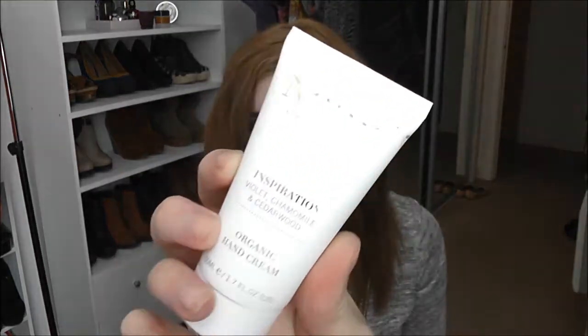But then I got this one by Neon in their magazine. I can't remember what magazine it was. But it is the Inspiration Violet, Chamomile and Cedarwood Organic Hand Cream, and I absolutely love this. It's so good. It's something I might possibly repurchase after. I love the smell of it, but my boyfriend absolutely hates the smell of it. But oh wow, he can't love everything, can he?